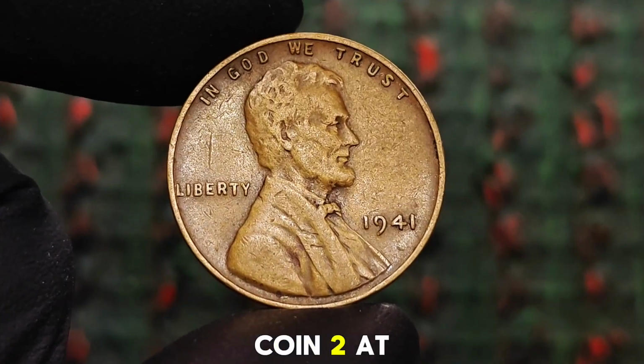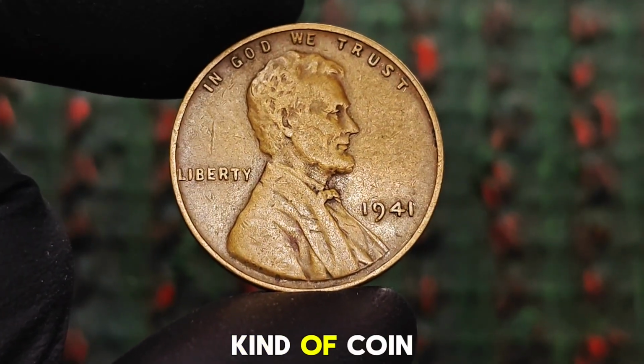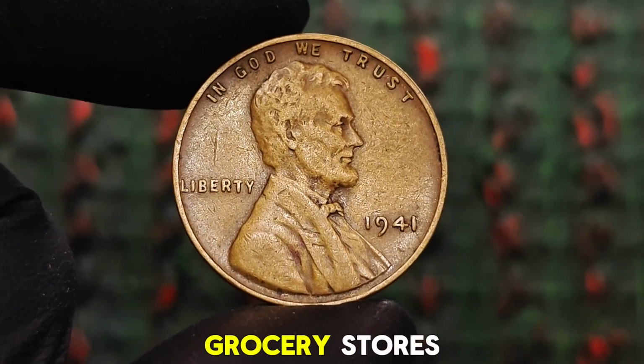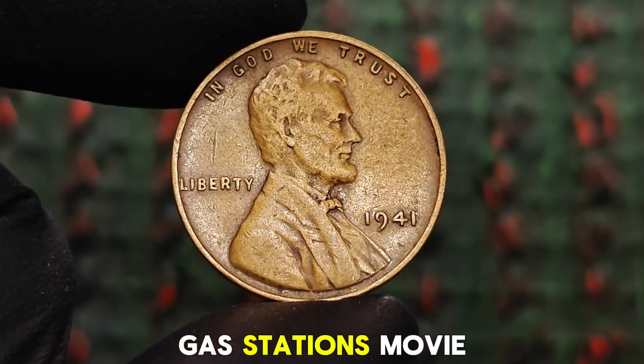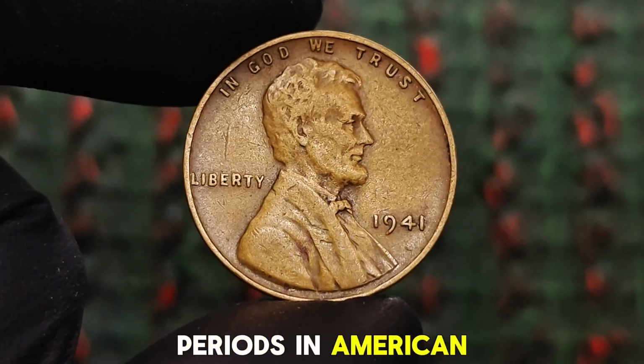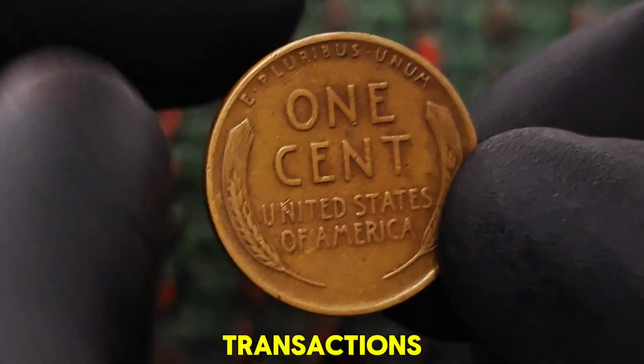Coin 2. At first glance, the 1941 Lincoln wheat cent seems like the kind of coin that would never attract more than a passing glance. It circulated through grocery stores, gas stations, movie theaters, and neighborhood shops during one of the most uncertain periods in American history, blending into millions of ordinary daily transactions.